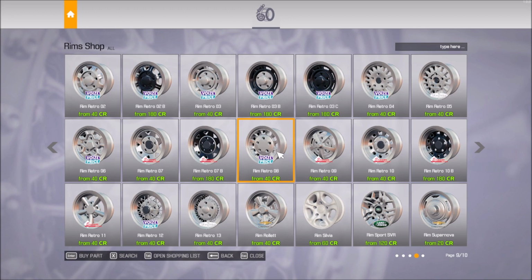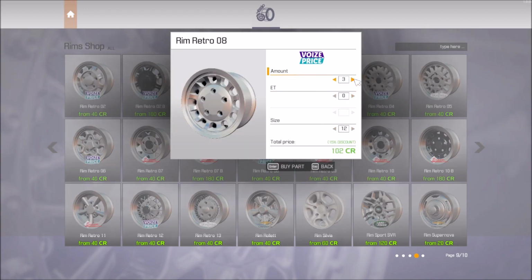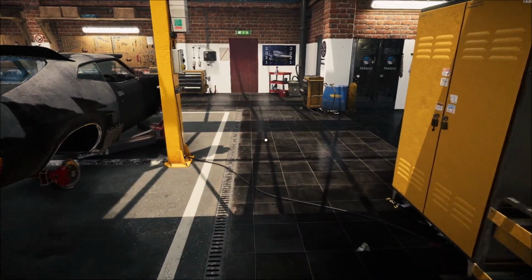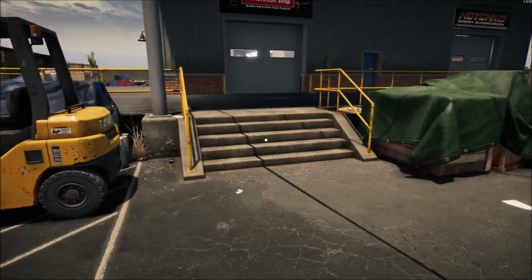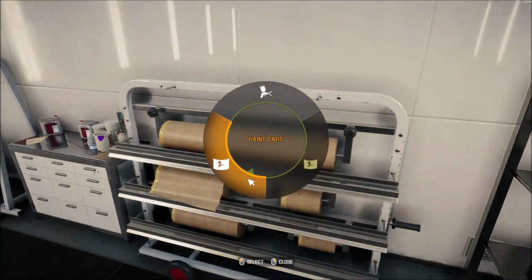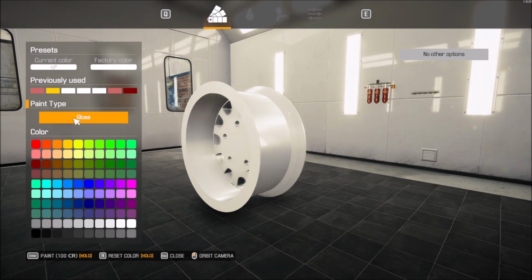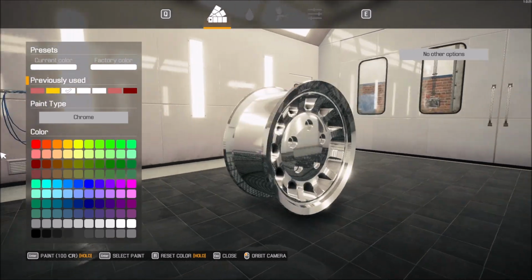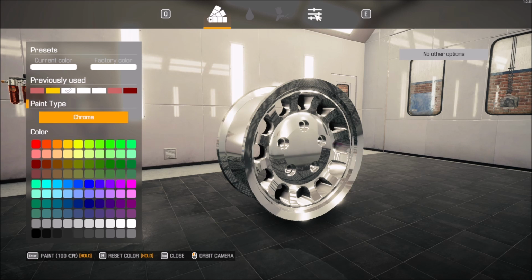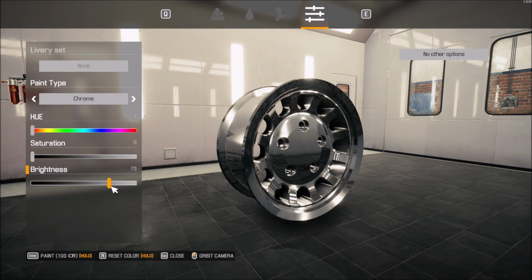Where are they? Oh, they are right there. So I'm going to get 4 of these. Size 15. Then I am going to chrome them up. I'm going to darken them up, though. I'm going to darken up the chrome. So these, I'm going to go chrome. Let's go with the slider here. I'm going to go with a 75% chrome. Go.